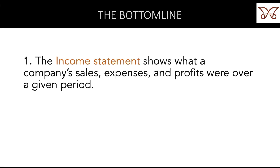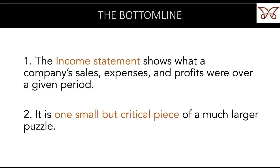So, in summary, a profit and loss statement shows what a company's sales, expenses, and profits were over a given period. The statement can provide valuable information for the company itself in making decisions about how to run the business and also for potential outside investors. Trends in a company's profit and loss statements can give clues about its longer-term business prospects and potentially even alert investors to any red flags. The income statement is a vital source of information, but only one small piece of the bigger picture when it comes to analyzing a company.